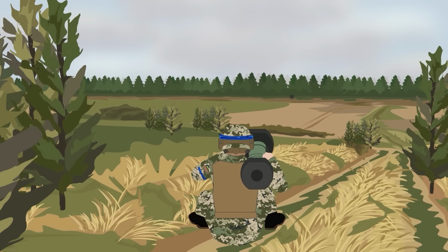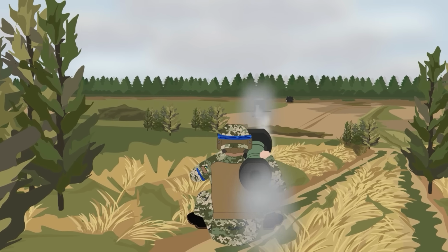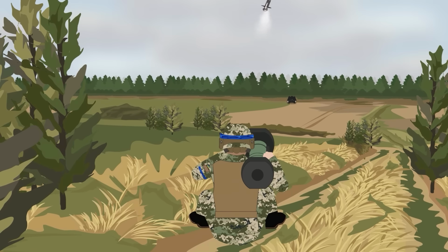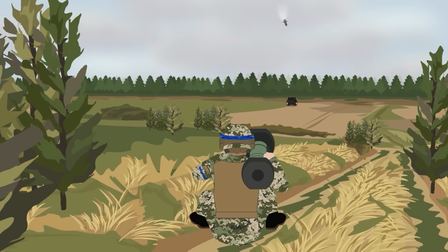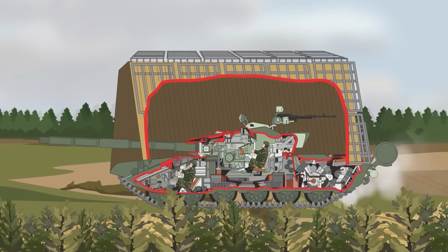When used against dedicated anti-tank weapons such as the Javelin missile launcher, this has proven to be totally ineffective. The Javelin is capable of punching through even the thickest of tank armor, so a simple mesh screen will do very little to stop it.